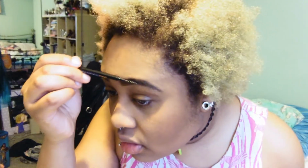But generally, that's a nice eyebrow pencil. I'll probably buy it again, to be honest, just because it's accessible. I like Makeup Revolution as a whole, so I might as well. That's looking alright. Yeah, I think it looks okay.